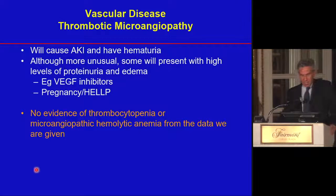Now, vascular disease is something I think we need to think about, something like thrombotic microangiopathy. And I definitely think this needs to be in the differential. It will cause AKI and have hematuria. It's more unusual, but some will present with high levels of proteinuria and edema, right? We've all seen people with antiphospholipid who have aggressive proteinuria, with antiphospholipid in the kidney. We've seen people receiving VEGF inhibitors and some endothelial dysfunction. They'll have aggressive proteinuria and acute kidney injury.